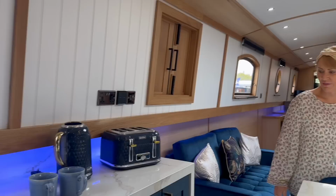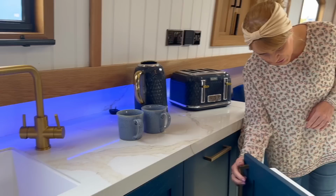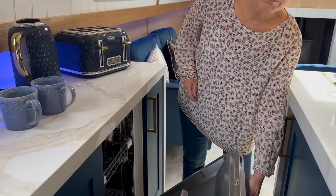That's beautiful. We've got the fridge and freezer underneath the island. We've got a wine cooler. There's a dishwasher just to your side there. And we've also had installed the Water Freedom Pure system.